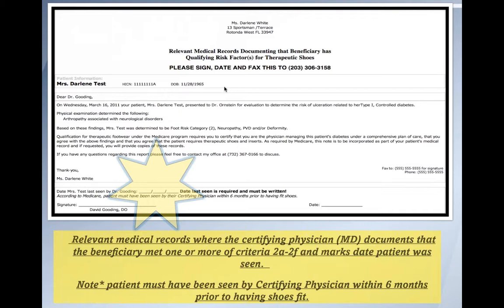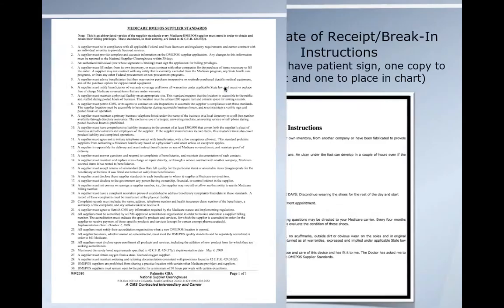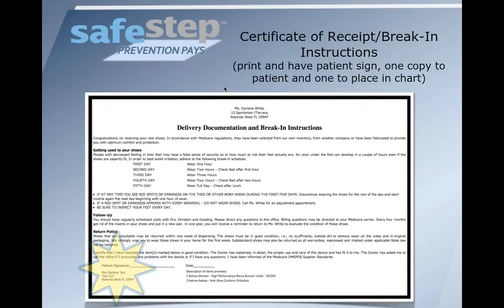So again, there are two time frames that you need to be aware of. The certifying statement is only good for 3 months from the date it is signed, and 2, patients must be seen by their medical doctor for a review of their diabetes no more than 6 months prior to when the shoes are fit. When the patient arrives to pick up their shoes, if the shoes are being dispensed with prefabricated inserts, once the shoes have been assured of fitting, prefabricated inserts should be heat molded.